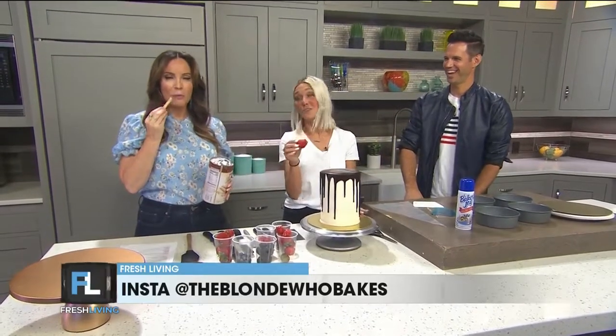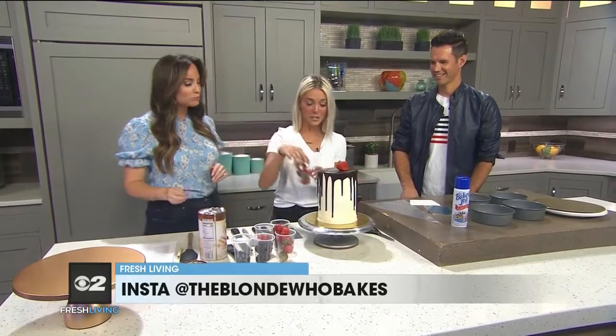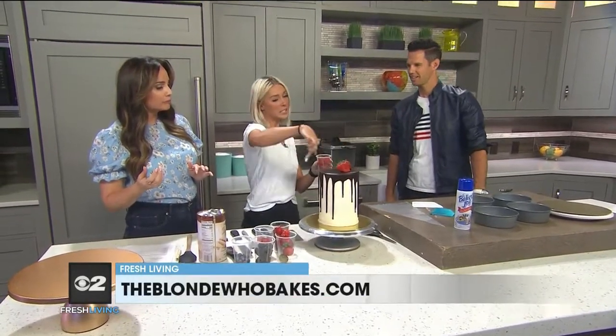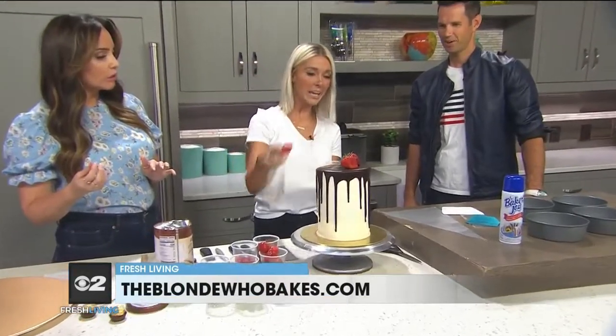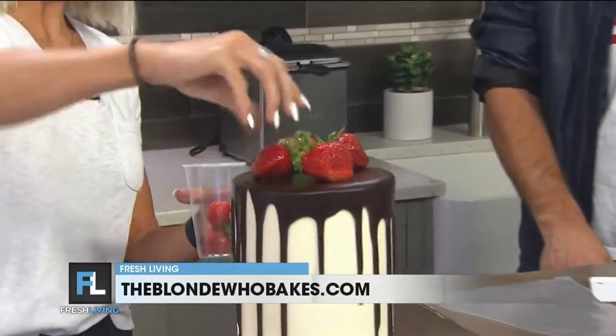So to start this cake, we are really just going to add berries on. I like to go around the whole entire circumference of the cake, and then I will just build up. So it's a super, super easy design.